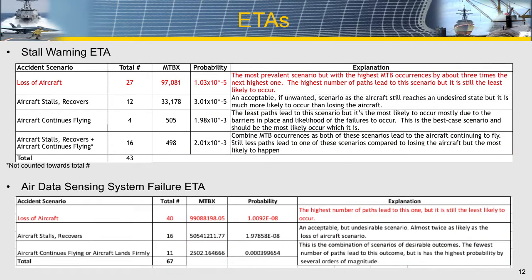All right, so our probabilities based on our two ETAs. As you see, the red is bad. So both scenarios, or both ETAs, loss of aircraft was ultimately the most negative consequence that we came up with. Both of which, fortunately, had the lowest probability of occurrence, which is what you want to see: the highest consequence having the lowest probability. And each case also has the best consequence with the highest probability.